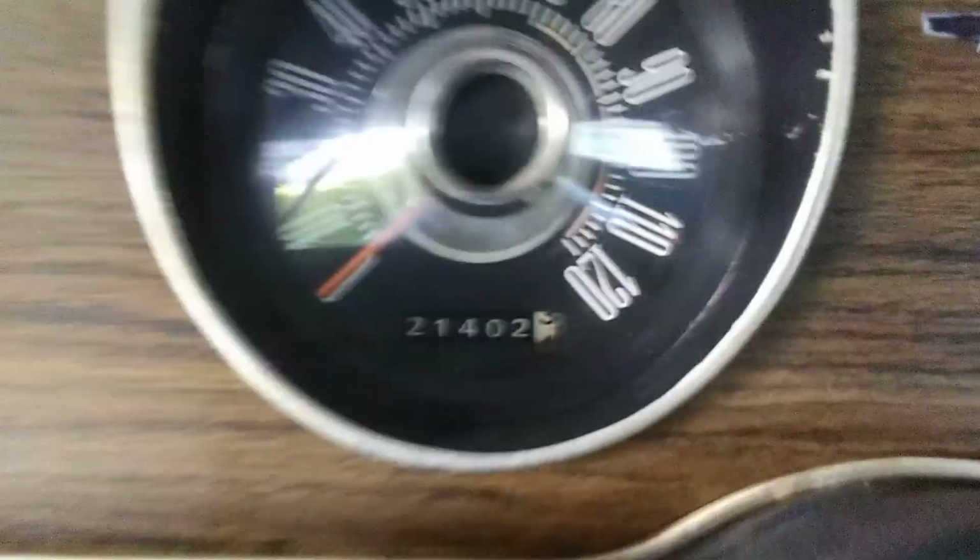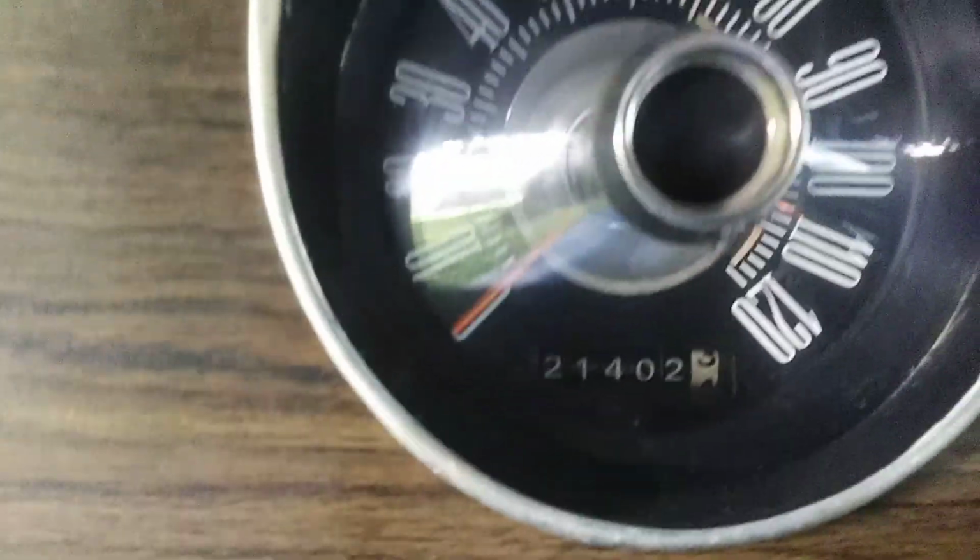It's got 121,000 miles on it. I firmly believe that to be 121 due to the wear of the key, if anything.